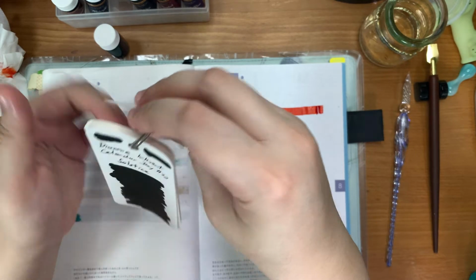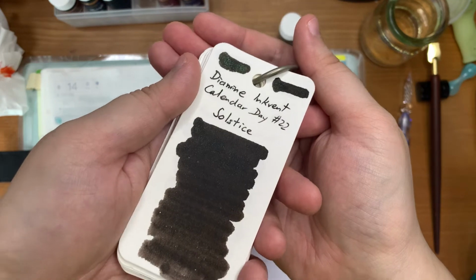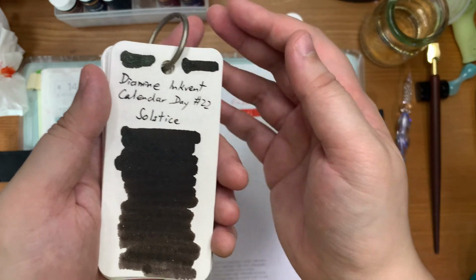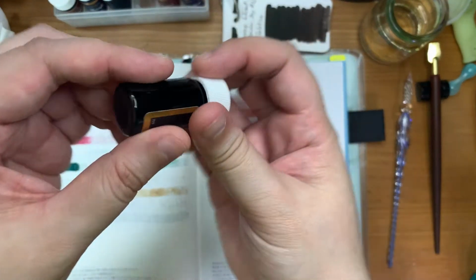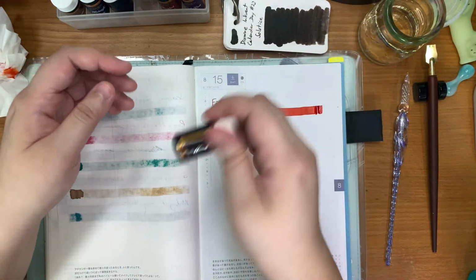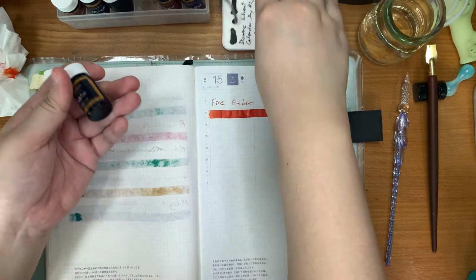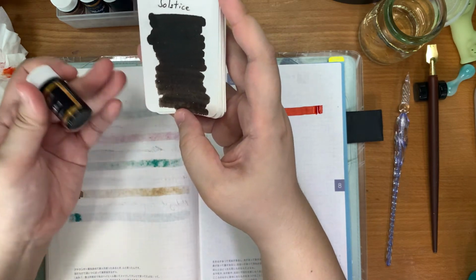Okay, day 22. Solstice. This is a shimmer. Can you see it? It's a green shimmer and black with green shimmer, so it's a nice and subtle touch. You know, black could be a boring color for some people, and here you can see there's some green shimmer at the bottom. Let's give it a good shake. So I think it's nice that they mix it up. It's not really a true black either, more like a really dark brown that's almost black.